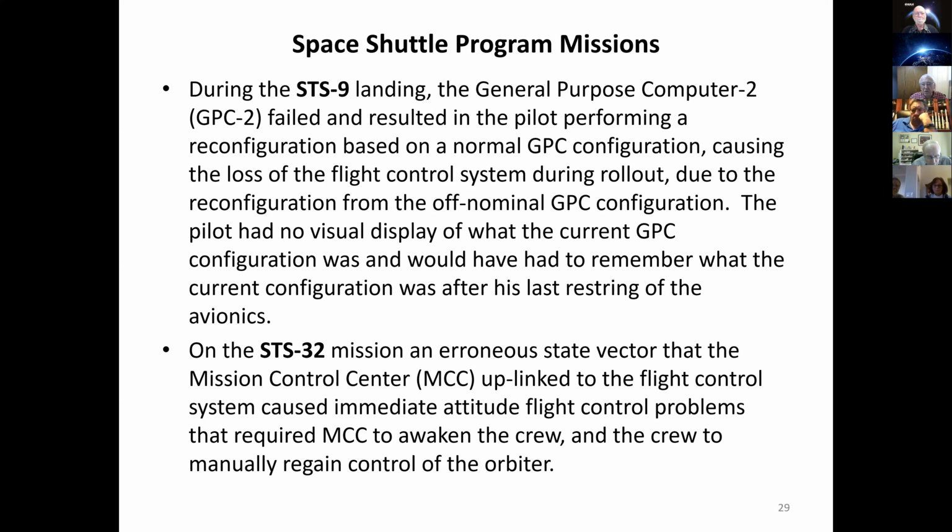And here's a case where the crew had no visual displays of what that configuration was. In other words, he would have had to remember what he did back there on orbit. Now, fortunately for the crew, they had already landed. The main gear was down and everything. So the loss of control wasn't that big a deal, and there wasn't a lot said about it beyond the mission. It did result in developing display cards for the crew, so that if you ever did a configuration on orbit, you had those things on the panel right next to you. So if this situation ever occurred later, you knew exactly which configuration you had to go to. So they used cue cards.